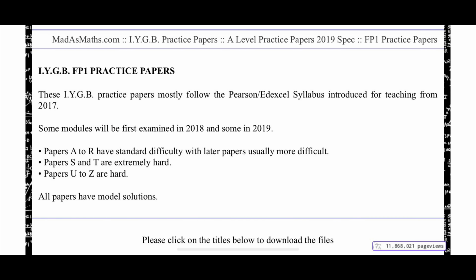And the way this website is structured in relation to these practice papers is really beneficial. So essentially they are ranked by difficulty. For instance, as you can see for the FP1 papers, papers A to R have standard difficulty, with later papers usually being more difficult. Papers S to T are extremely hard, and papers U to Z are hard.